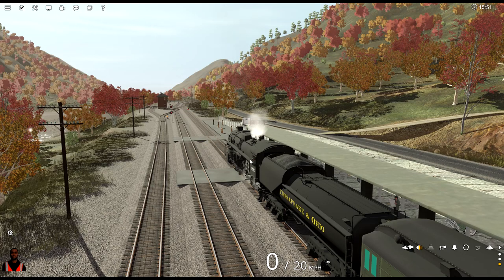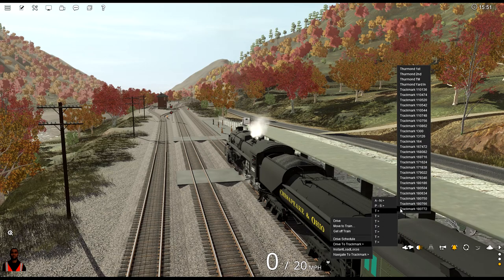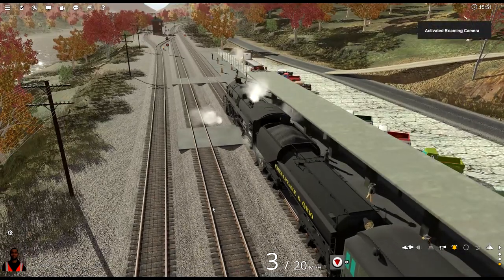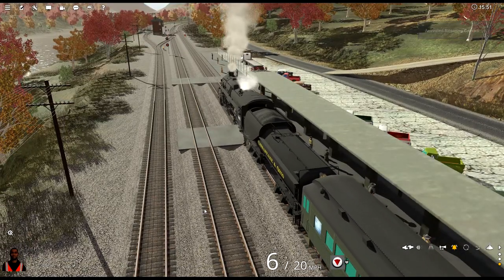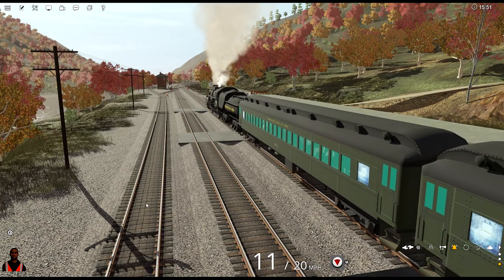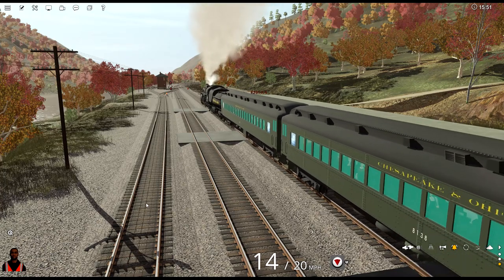Now he's got to go to Thurmond next. So let's get that going. Yes, I know it would take longer for the passengers to get on and off, all right? We're kind of just moving things along here. Where are you at, Thurmond? Thurmond first, right? That's where we're going now. Let's do this so we can watch it pull away. Help us get down a little bit lower. There we go. He's on his way to the next station.